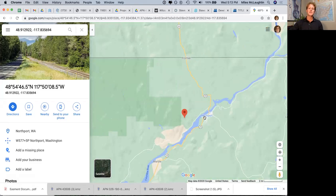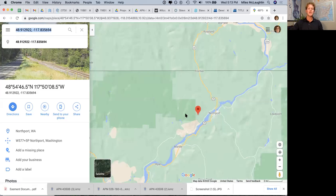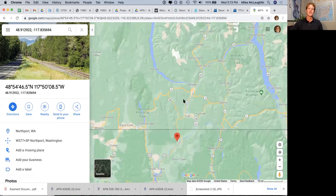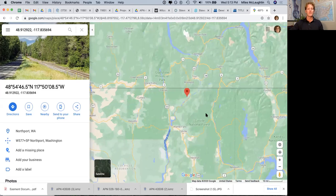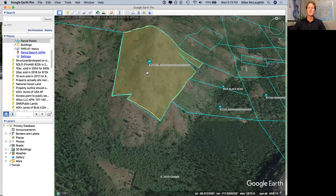So the closest little town here is Northport. Here's the Columbia River. All I did here was copy and paste GPS coordinates, and that would bring me right to the property. As you can see, we've got the National Forest over here, Kettle Falls down to the south, and the Canadian border just to the north. I really love this location. This is one of our first properties up here. I'm excited about it, and you saw in the photos why. The views from up here are epic.